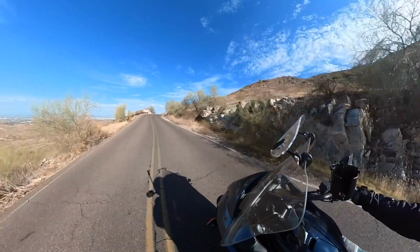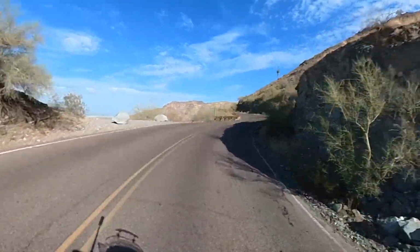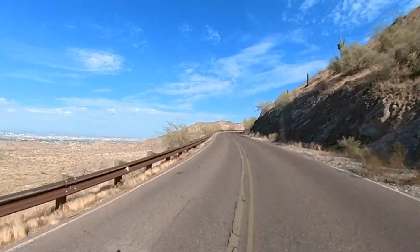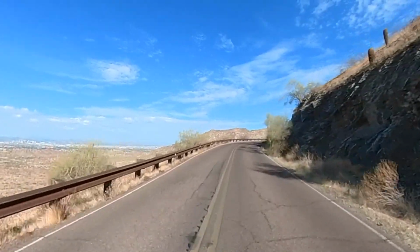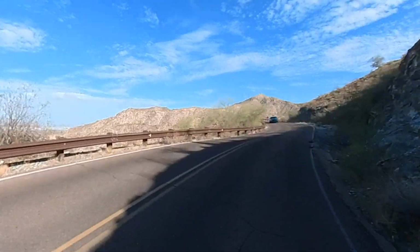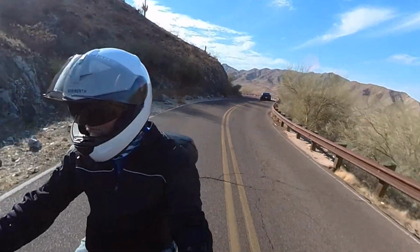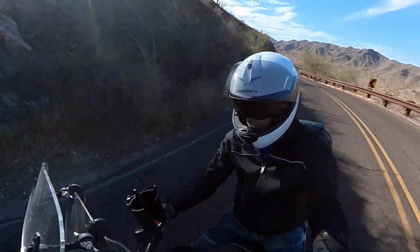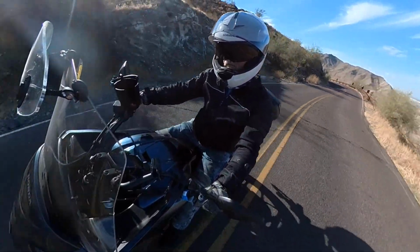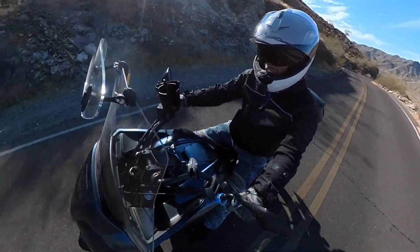I'm riding the Honda CTX today. And this stretch of the video is all uphill. It's about 5 miles from the entryway to South Mountain Park, which is a Phoenix city park, up to, I can't quite call it the top of the mountain, but as far as you can drive. And there's a nice parking area with a view area up there, which I'll show you in a bit.